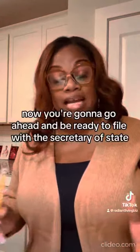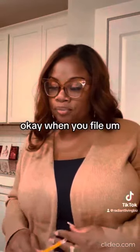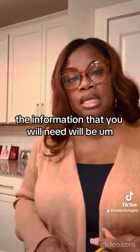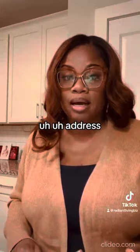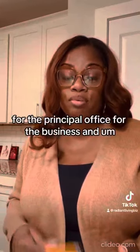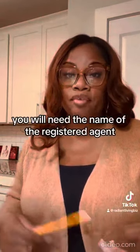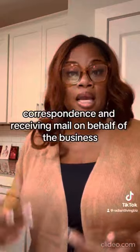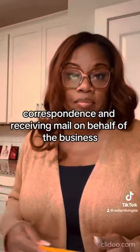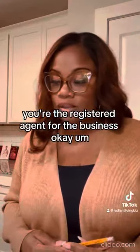Fourth is now you're going to go ahead and be ready to file with the Secretary of State, okay? When you file, the information that you will need will be, of course, the business name information, a physical address, mailing address for the principal office for the business, and you will need the name of the registered agent. That would be the individual who is responsible for communication, correspondence, and receiving mail on behalf of the business, and they must be located in Georgia. So if you're the owner and that's yourself, you're the registered agent for the business, okay?